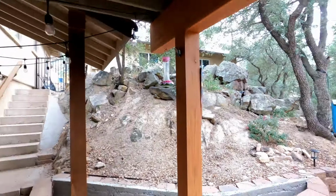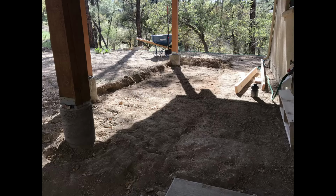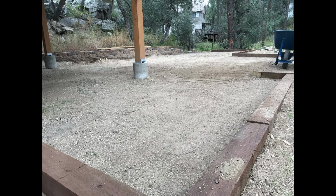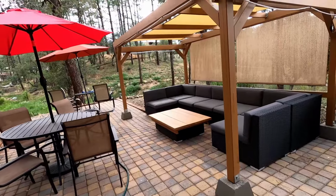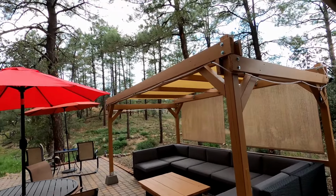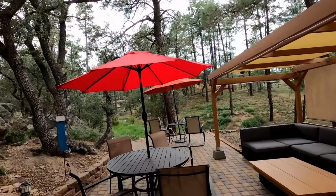The other thing I've been working on is this whole backyard used to be just a flat slab of dirt. I wanted some place where we could kind of hang out and invite friends over, and kind of like our old place. We had a hangout in the backyard. So I put in this paver patio. I built this shade covering. Took me a couple of weeks to do that. Got some tables back here.